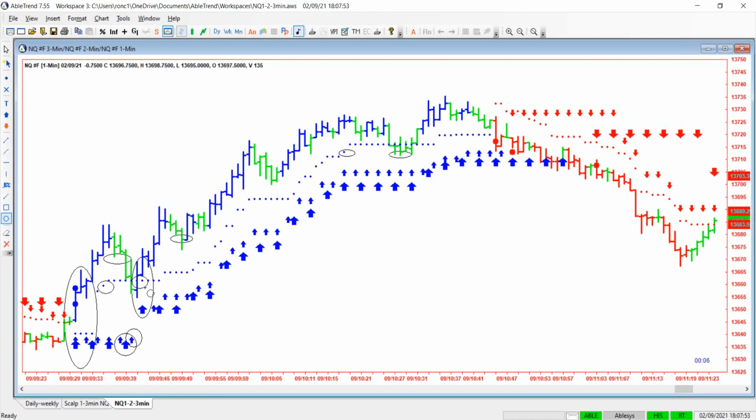If you use the second lower or the previous lower row of blue dots, now there's more risk in it, but there's bigger gains. Well, in that case, that's a home run. You picked up 50 points. That's a $1,000 trade that AbleTrend gave to everyone, 10 minutes after the open. 45 minutes later, it's $1,000 in your account.